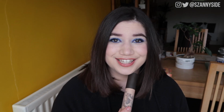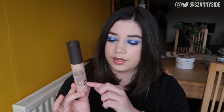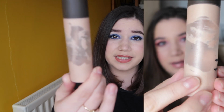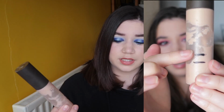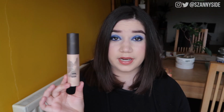The second product is again something I started working on last year, and it's my Becca Shimmering Skin Perfector in the shade Champagne Pop. And while I could not make a new marking, I will insert a clip from last month. I had loads of product on the side of the bottle, which now I don't have. So I thought the product was too thick to move, but I just decided to keep this on my makeup table to see if it would settle, and it did.